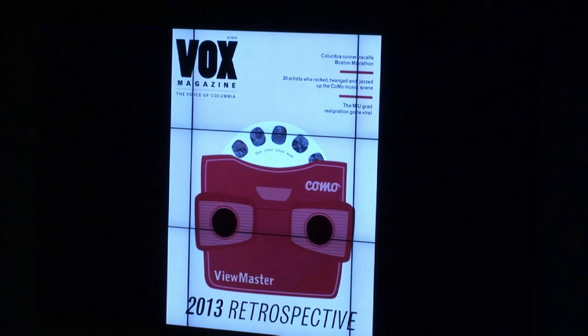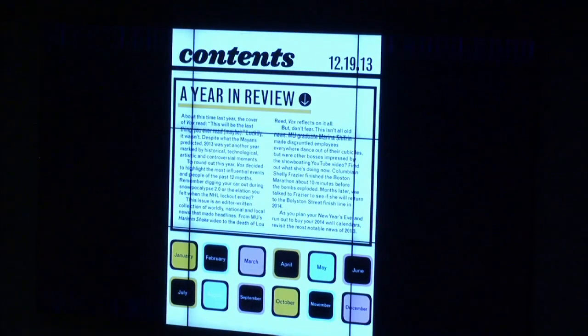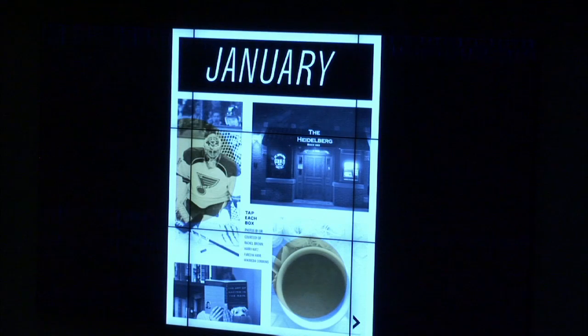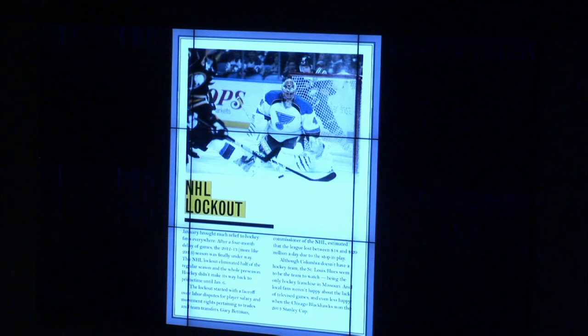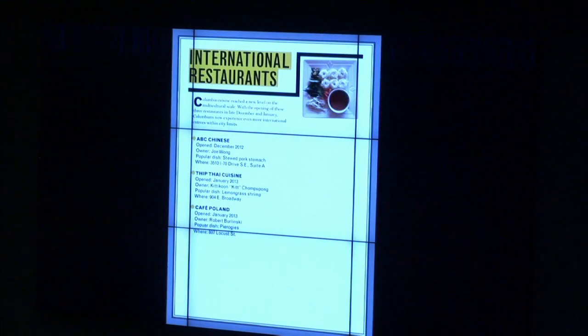So this is another one we did at the end of last year. It was a year in retrospect issue, and we blew up our print edition and our iPad edition to have this month-by-month presentation of content. And so on the iPad, we followed a lot of what print had, but then we added these pop-up elements where you had black and white images that popped up to color using lots of white space.